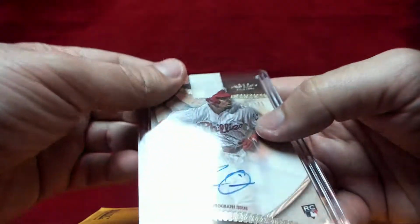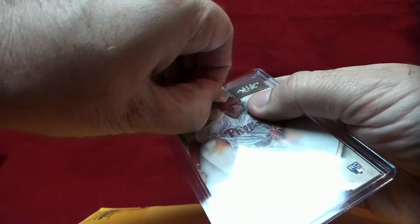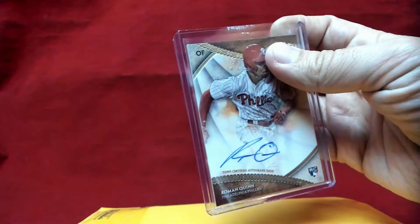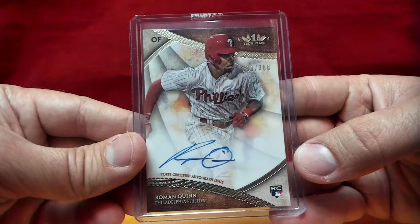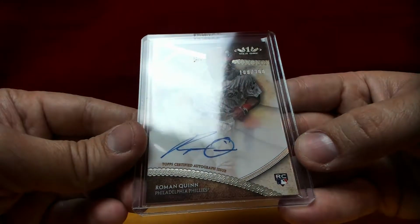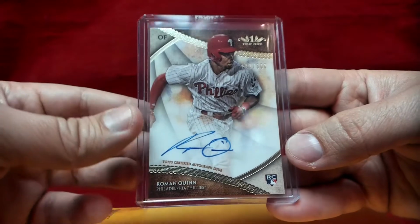But this one is a Roman Quinn, who was up last September. Actually played pretty well. Hope to see him up later this year. Unfortunately, he's a pretty nice little player, but he's hurt constantly, and that's his problem again this year. I think he's on the DL right now in the minors. But nice one there at Tier 1, numbered to 300. So pretty cool to get another Philly in the collection.